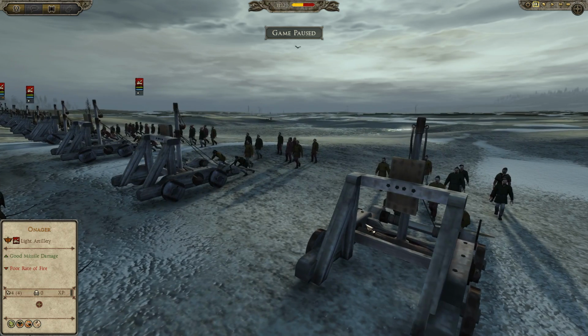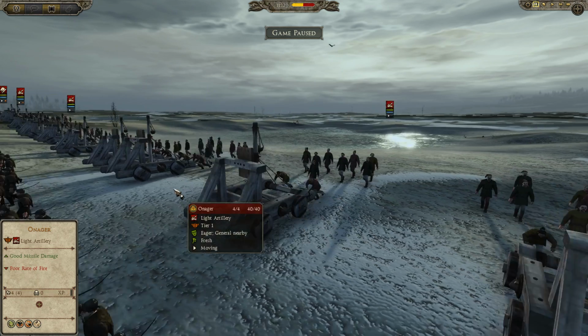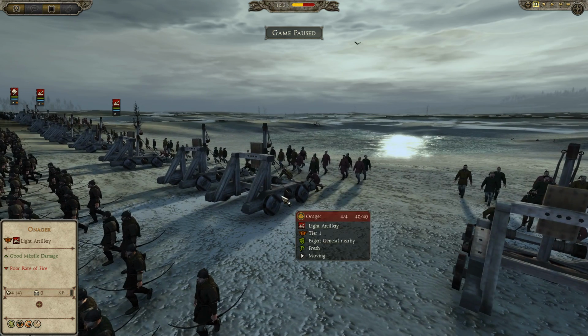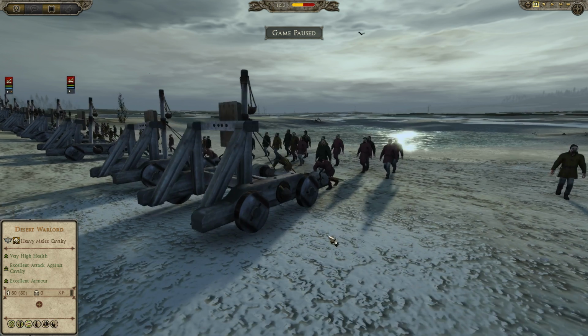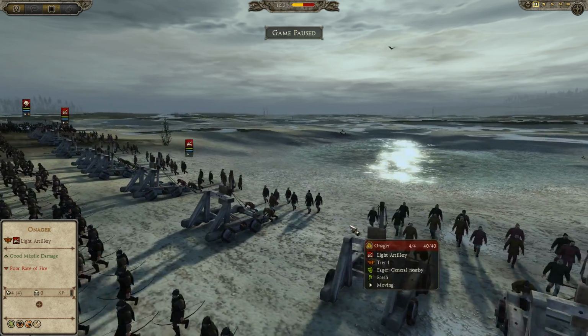Oh, you got the onagers back here. Now, why is it an onager and not a catapult? Is that a different thing? Yeah, it's a different screwing mechanism. The onagers are shorter and they are much more mobile than a catapult. Because you got the guys pushing. They give up some in range.